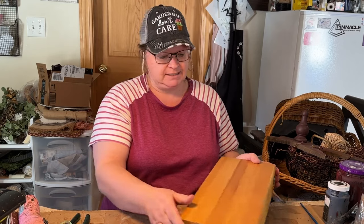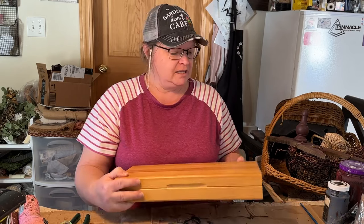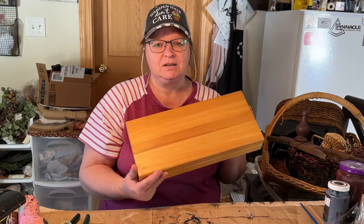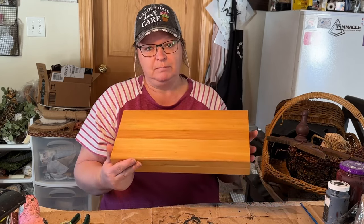So the few things that I bought, I just got a few things, but I think they're great things. One thing is this box. I don't know the prices because they take the tags off, so I don't remember. They weren't very much, most of them.